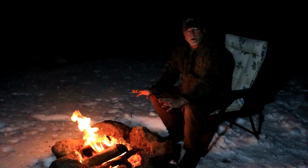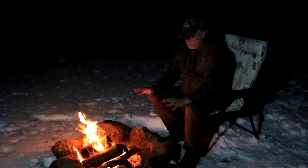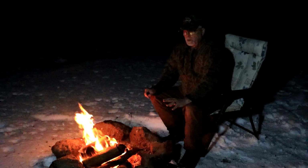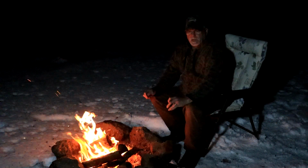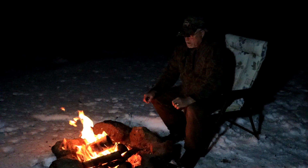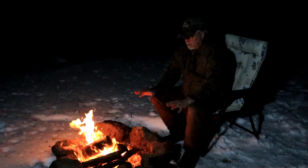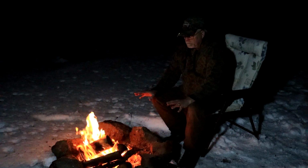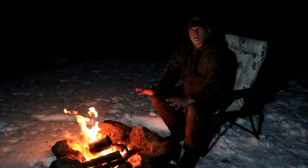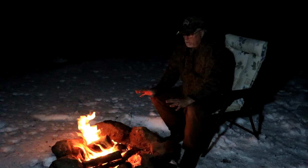Just want to take a moment around the campfire here and talk to you guys about solo camping and, gee, is it really safe? And the simple answer to that is really yes, it is. When I come out camping on a solo basis, I've got my head on a swivel. I'm checking my surroundings out as I'm coming in to identify a good place to camp.